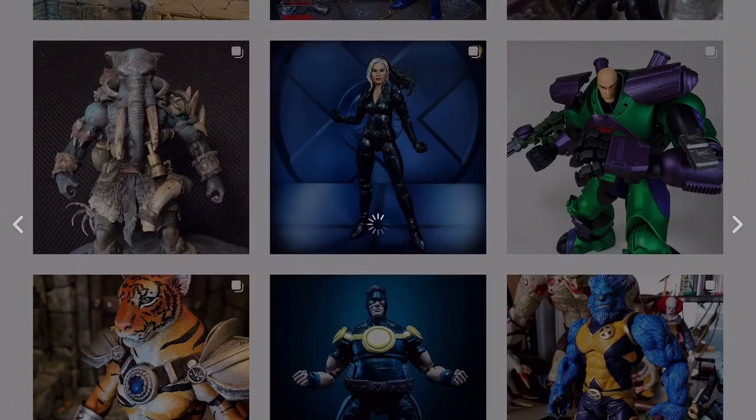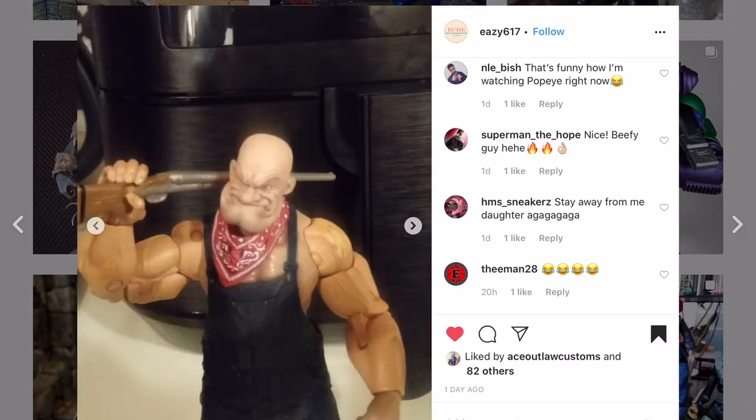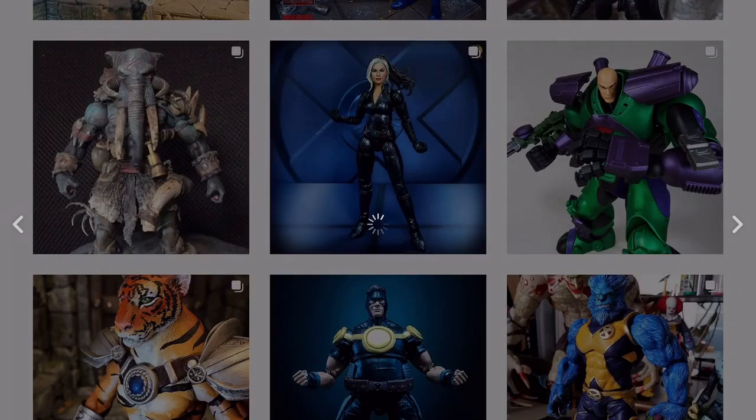I dig it. All right, Easy 617 repurposing the Popeye head right here from Mezco, and I love that body. I think it's some sort of Street Fighter body. I want to know where he got that, because that would be great for a Mario, right? Can you imagine a Mario head on that, and maybe painted the white shirt? But dig the look of this, and that Popeye head from Mezco is money, and I like what you got going on in that custom.